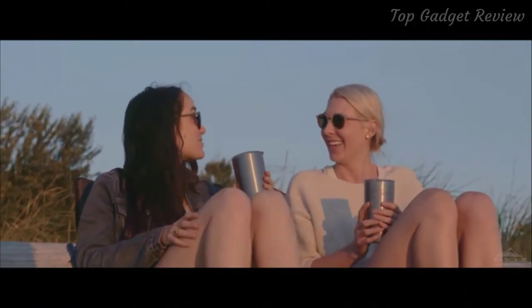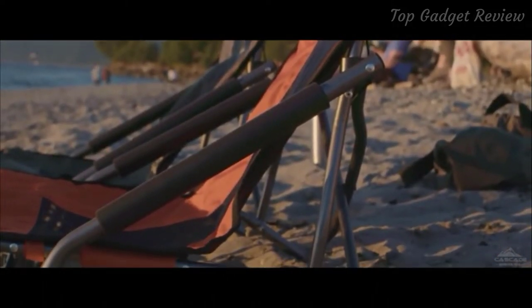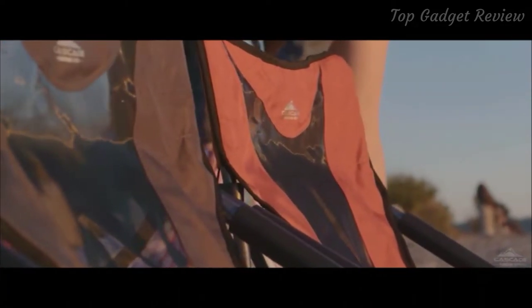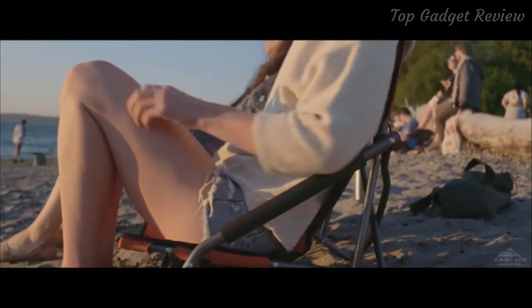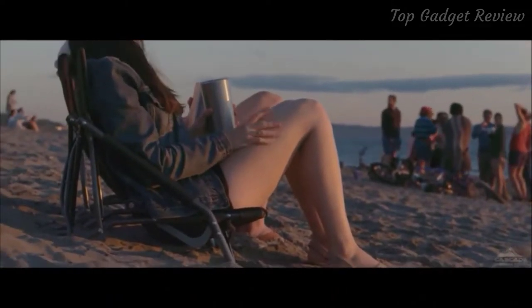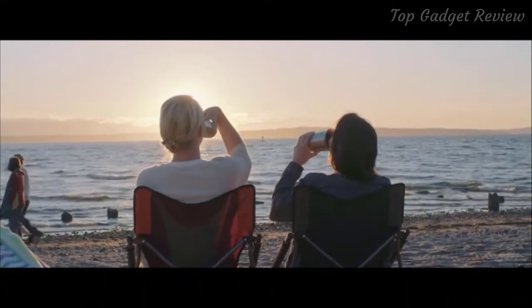The low profile camp chair is made with a strong steel and aluminum frame that supports up to 250 pounds. The seat is constructed with breathable mesh fabric, durable nylon, and cushioned armrests, making it a sturdy yet comfortable place to kick back and relax. When it's time to pack things up, the chair folds up quickly and stows into a handy storage bag with a shoulder strap for easy carrying.